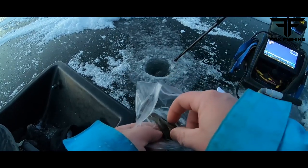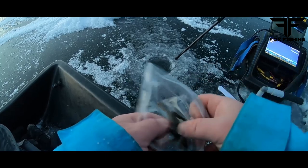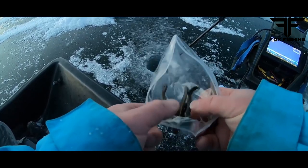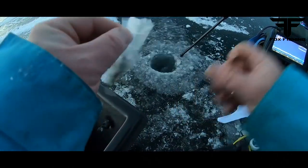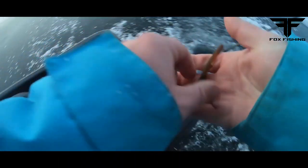Okay. I'm gonna go with a lighter color goby. Got one on mine that's dark, and that works really good. So I'm gonna go light versus dark.